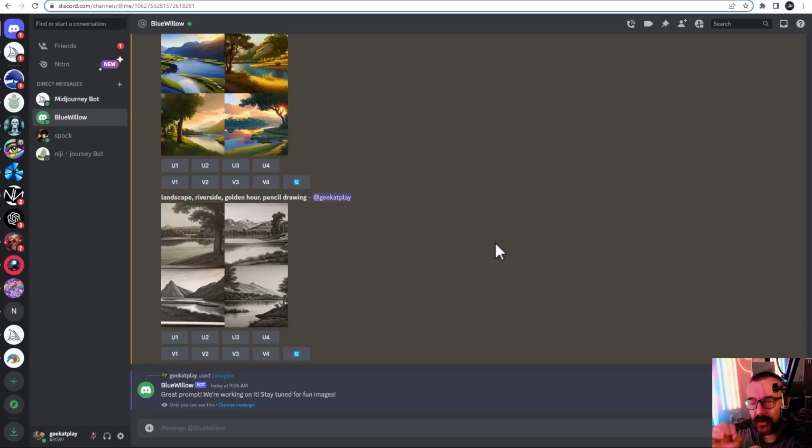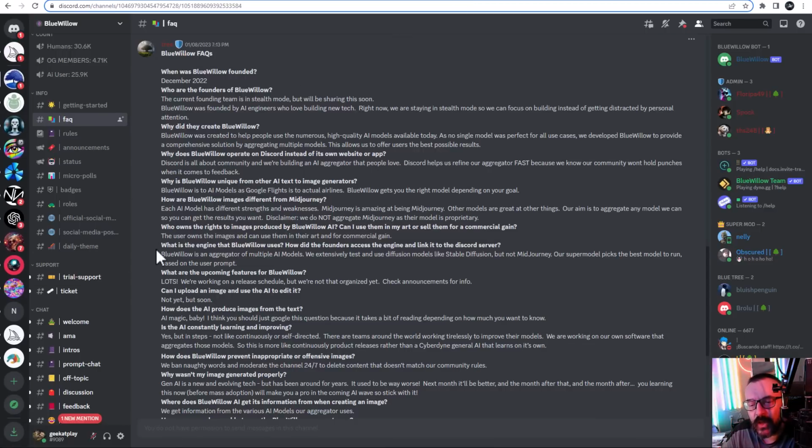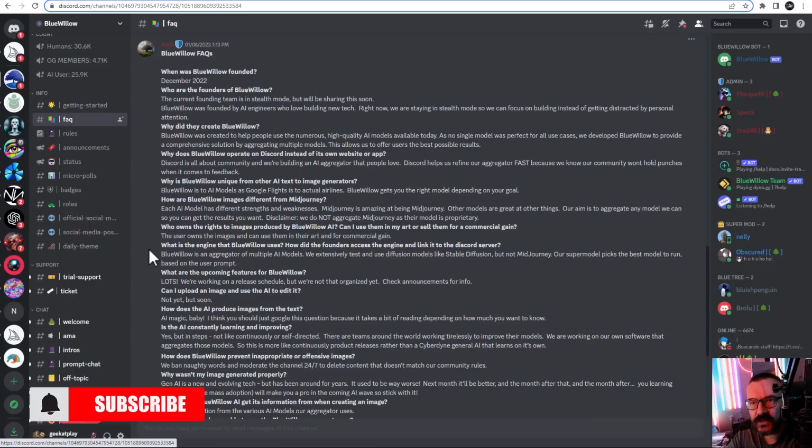Here comes a little bit of a minus. If you're not familiar with MidJourney commands, you may have a little trouble with BlueWillow at this moment, because there is no way to find what commands to use. It means they have no documentation, no manual, no help, and no built-in settings. It's very well compensated by a FAQ and by how active the community is. When I ran tests and asked questions, it took less than a minute to get a very fast response from the admins and others to help me and answer my questions.